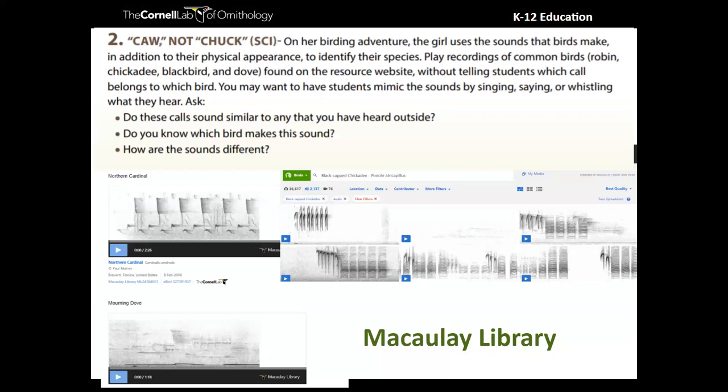Another really cool activity is the call nut chuck. So in the book, the protagonist notices that the grackle chucks, or the red-winged blackbird chucks, so that's the sound it makes when it calls, and the crow calls when it calls. I don't know if you can tell when I'm saying a W call or a double L call. But bird songs and sounds are different between species, and this can be a new idea to kids too, and it can be a really fun thing to explore.